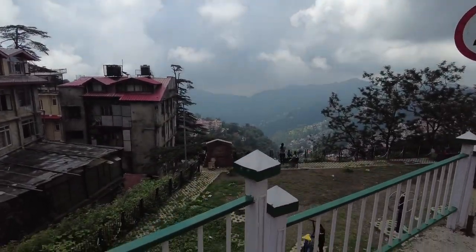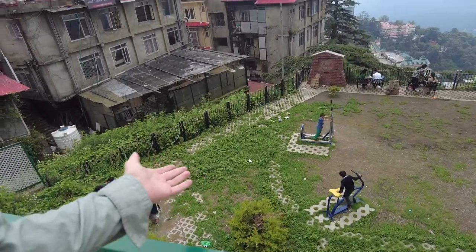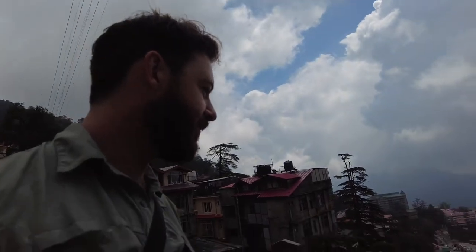A pretty epic view. You got a free workout park here. See, this kid's gonna be jacked. He's gonna be able to kick down a tree after that workout.